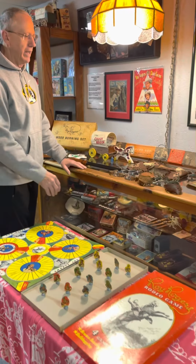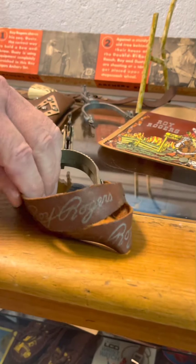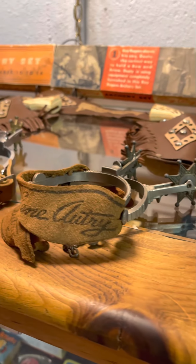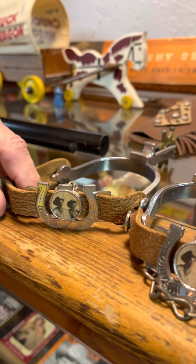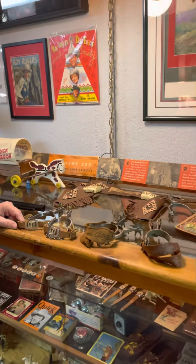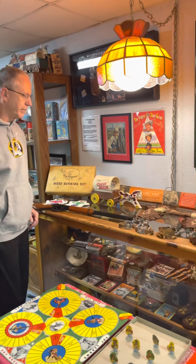Next up here, I am showing you my three sets of spurs that I have. The first one is Roy Rogers spurs. You can see where it says Roy Rogers and Gene Autry. And this is one that I have not seen very much, and I was able to pick this up. These are Wild Bill Hickok and Jingles spurs that are really ornate, really neat. Enjoy taking a look at those.